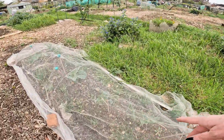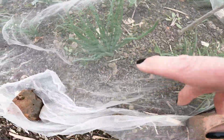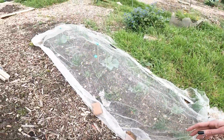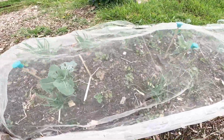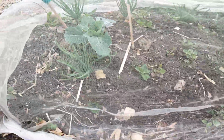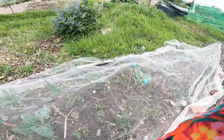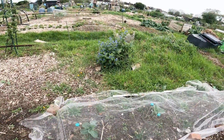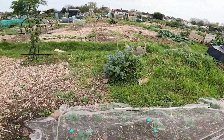So in here are the spring cabbages, but they're being munched. My shallots are only there as companion planting with the cabbages, and the shallots are doing very well, which is great. I'm going to have to heighten this or take it off altogether and give up on the spring cabbage because they don't look very happy. That does actually need weeding.